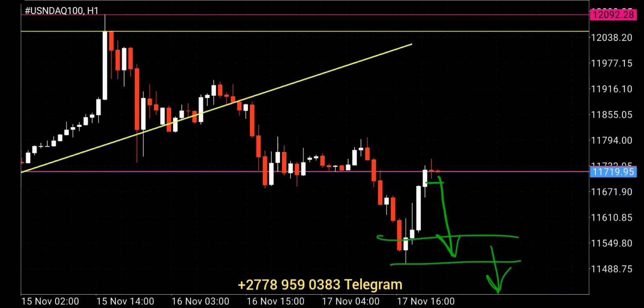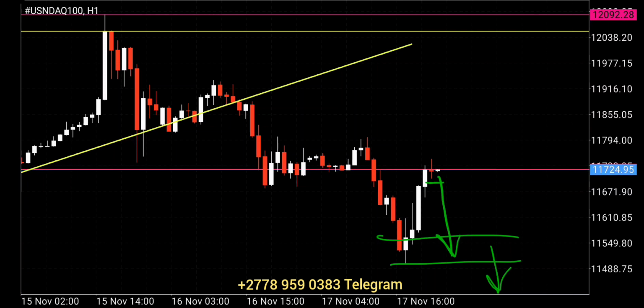So this is basically how I think it's easier for you. If you understand this style of searching for trades, it'll be easier for you to come up with your own trades yourself, even when you are alone.